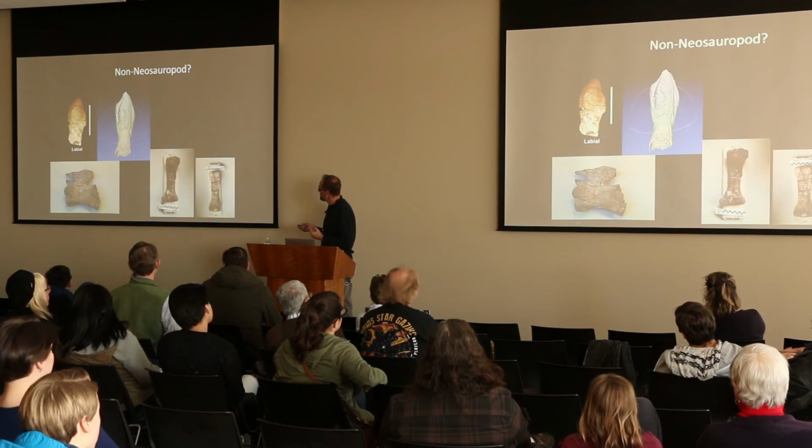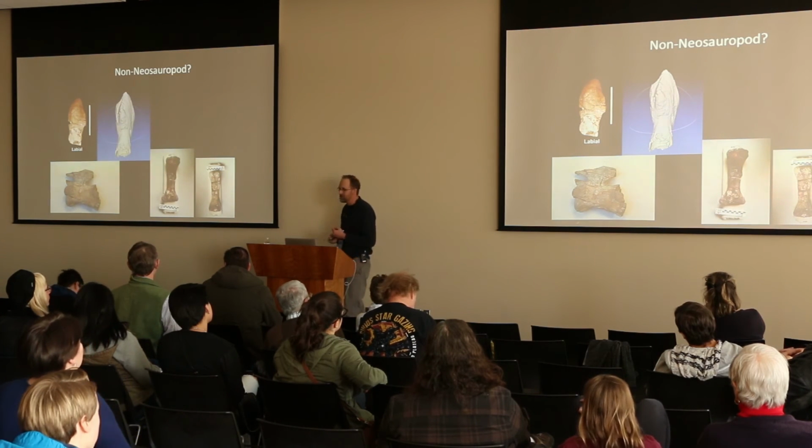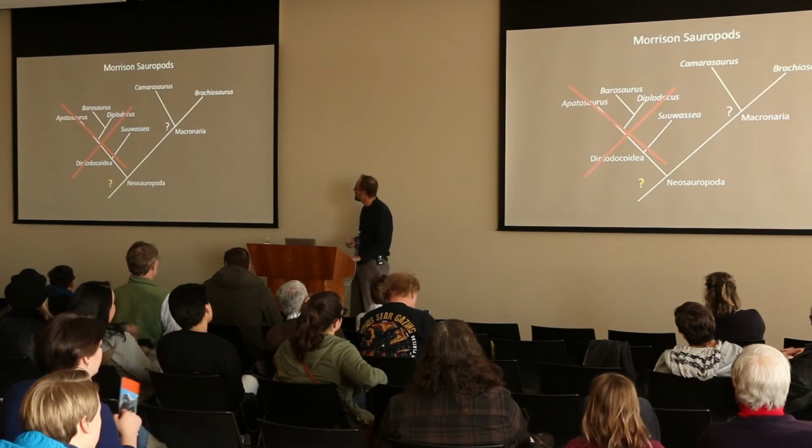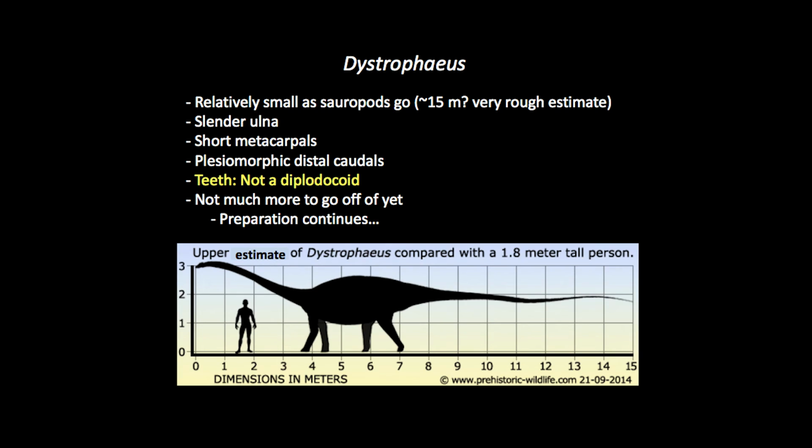Nothing in these elements of the tail, the metacarpals, or the teeth can really rule out it being outside Neosauropoda, so that's still a possibility. So this is basically the main thing that we know.